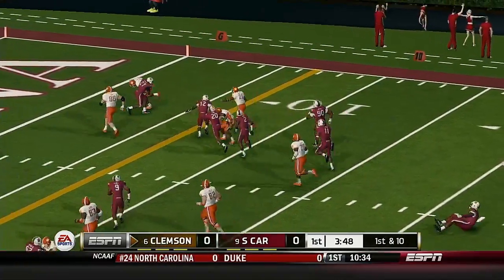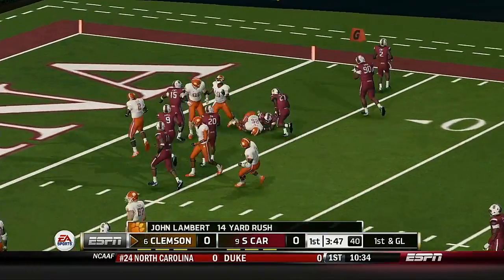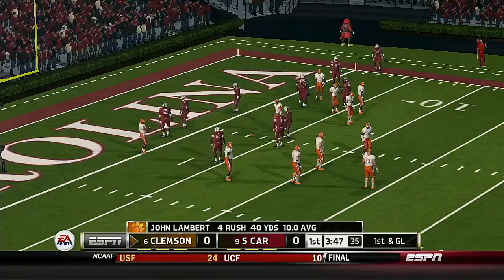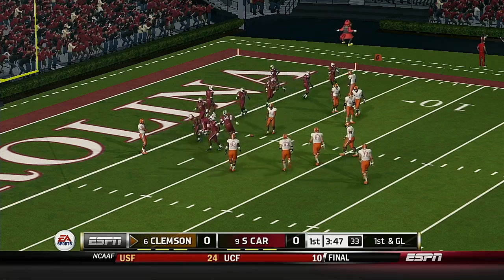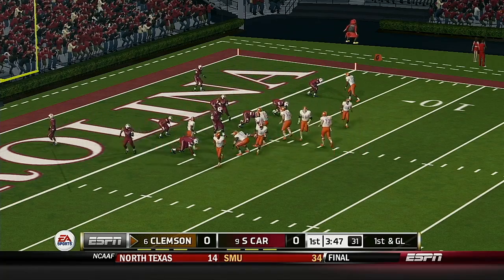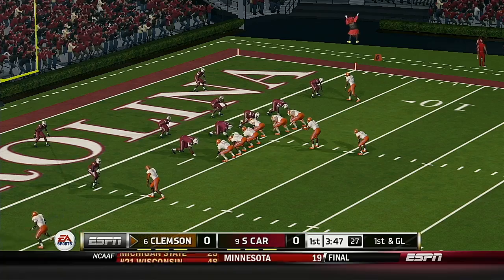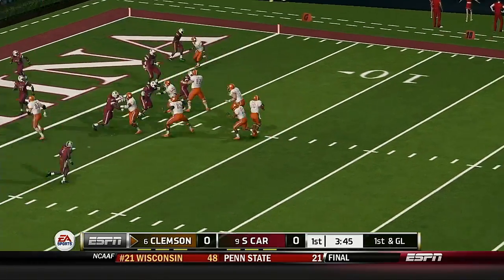Lambert takes the give. What a play to set him up with a first and goal. Brad, you just don't see this very often anymore in college football. That is their fifth first down on this drive alone. They have great rhythm right now as an offense, and look at that poor defense. They're looking over to the sidelines to the defensive coordinator for some help. They need to change things up.